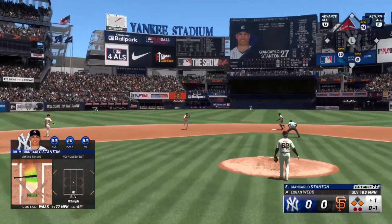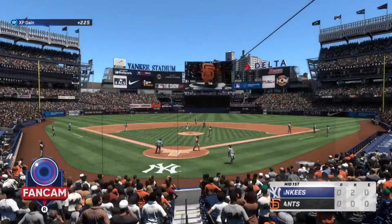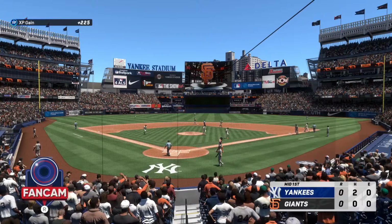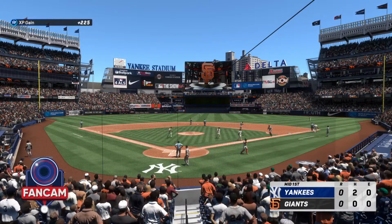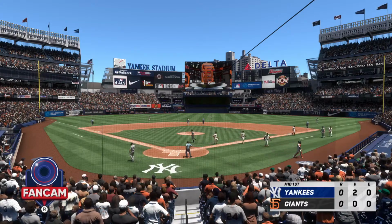Bounce to the left side. Whips it across. And they take care of Stanton for the out. Third out. Yanks strand a pair. Now it's the Giants' turn. No score. Major League Baseball is on The Show.